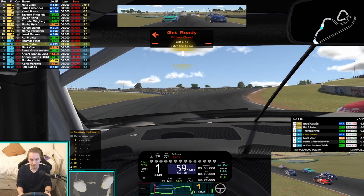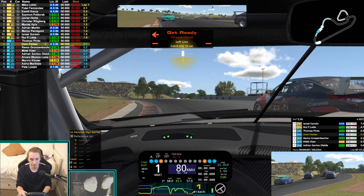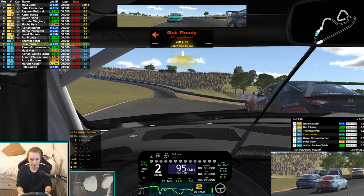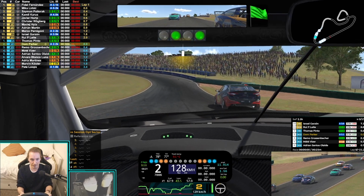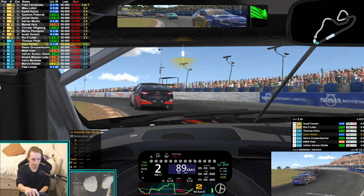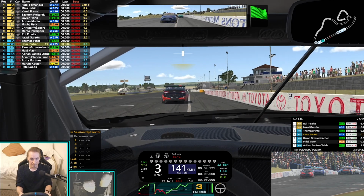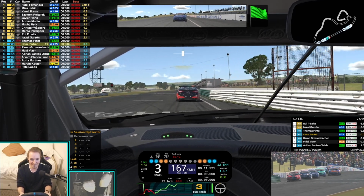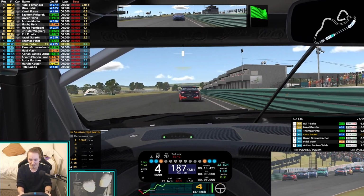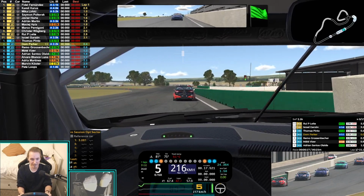Alright. The pace car is in. We're about to get a green light, here we go. So much better start than yesterday that time. Like I say, coming out of that corner I was P4 yesterday, having qualified in the same position, so much better job. Looking out for carnage from the caddies ahead.